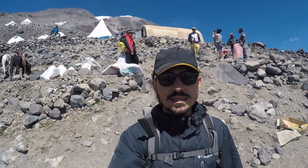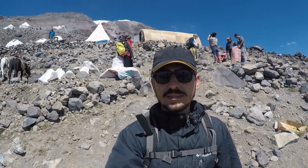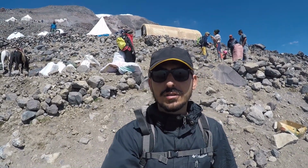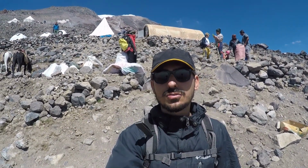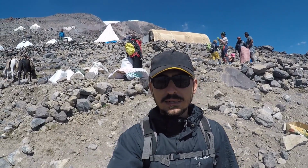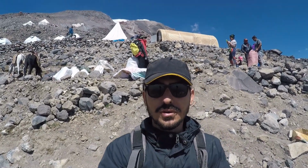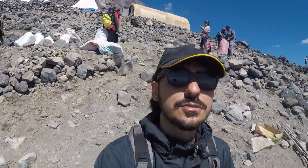So our plan is that we will stay here for 1 hour to get adjusted to the weather at the high altitude. Then we will go down. And tomorrow we will come back here again. And the next day in the night we will go to the top of the mountain. Let me show you the view from this part of the base camp.